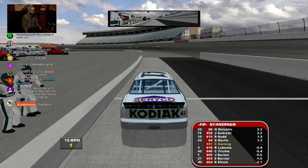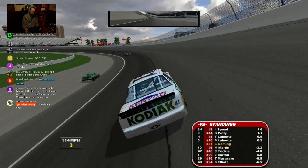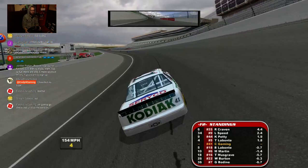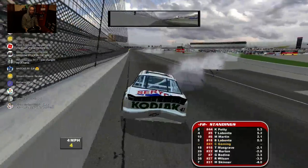Limit 45. Keep it under 3500. Where is Jimmy Spencer? Oh, he's in the pits. Not until Jimmy Spencer decides to stop eating in the pits. Do a few more practice runs. Nope. I'm sorry, that was mean. I didn't mean that. I'm sorry, Jimmy.